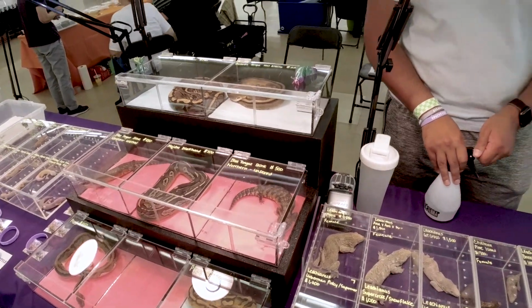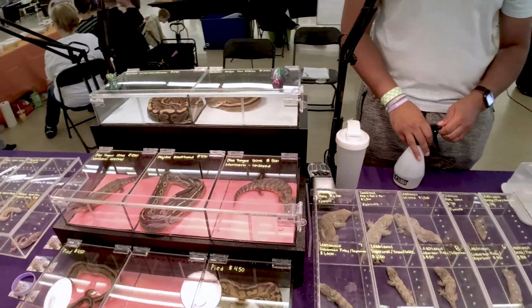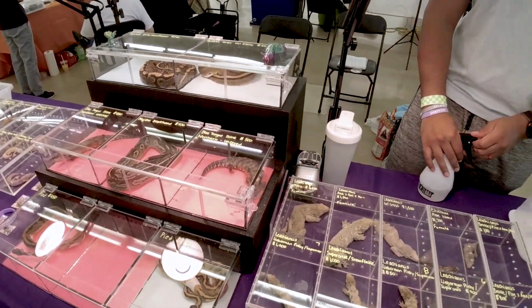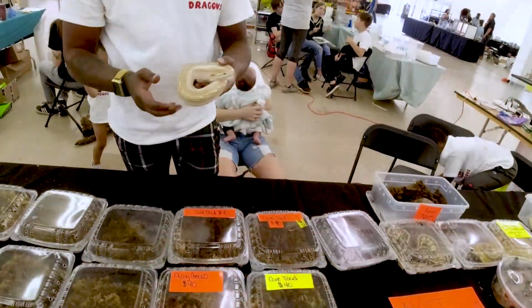Nice, cool. And where are you out of? We're out of Kansas City, Missouri. Oh, nice. So a bit of a hike to Colorado, but had to come for the views, man. Yeah, that's for sure.